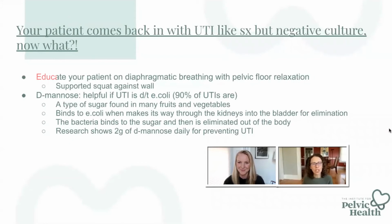So we want to make sure to educate our patients about the importance of diaphragmatic breathing, because remember that every time the diaphragm descends, the pelvic floor muscles can soften. Especially for our patients with recurrent UTI, softening and releasing the muscles of the pelvic floor is going to be so helpful. If your patient is having a hard time feeling the softening and releasing of the pelvic floor muscles when they take a diaphragmatic breath, you can have them get down on the floor and take a wide-legged squat position with the feet on the wall.